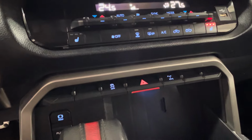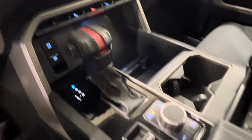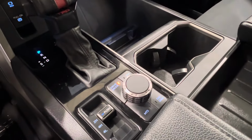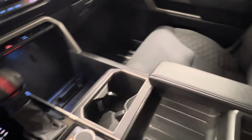Back to the center again, you have traction control, 4-ways, and rear diff lock. Then you have your parking brake and parking holds. Again, we have that TRD gear shift, 2-wheel for high and for low controls, driving and towing mode. You have your MTS and downhill/crawl, and storage spaces all throughout the middle.